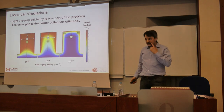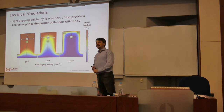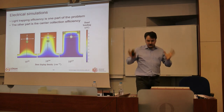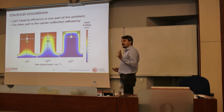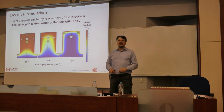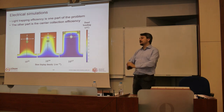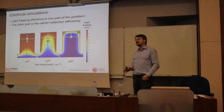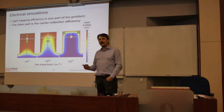But there is one more thing that we always need to keep in mind. You can increase the optical light trapping. If you just search for light trapping and go into the literature, you'll find approximately 80% or 90% of the papers only consider the light trapping. They say, if you do this, you'll get more light absorbed. If you do that, there will be more light absorbed. And most of those structures, from the electrical point of view, are stupid ideas, right? Most of them.